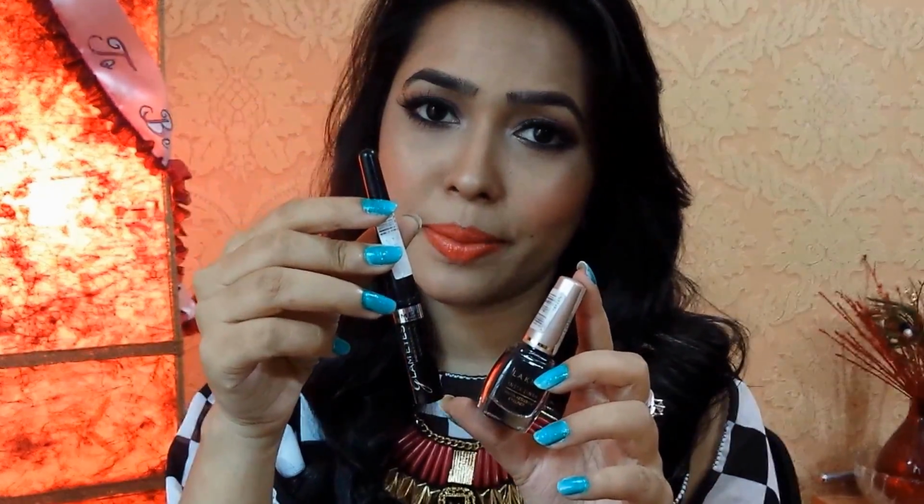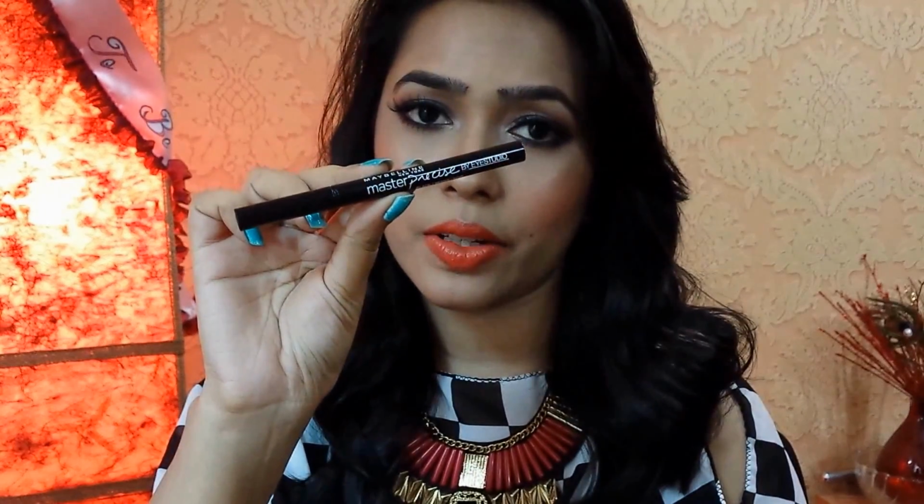So the next item I have for you is eyeliner. Now there are so many different types of eyeliners. There are liquid liners, pencil liners, gel, cream. Now I personally prefer using liquid liners, and my favorite is this Lakme Insta liquid liner and this Rimmel Glam Eyes liquid liner. But if I want something in a pen form, then I like using this Maybelline Master Precise liner.